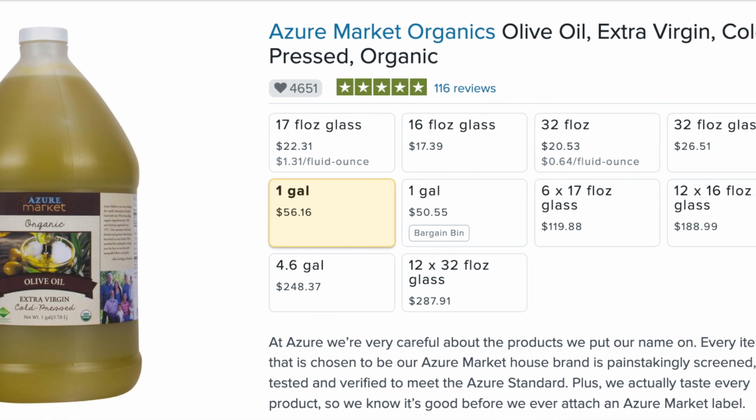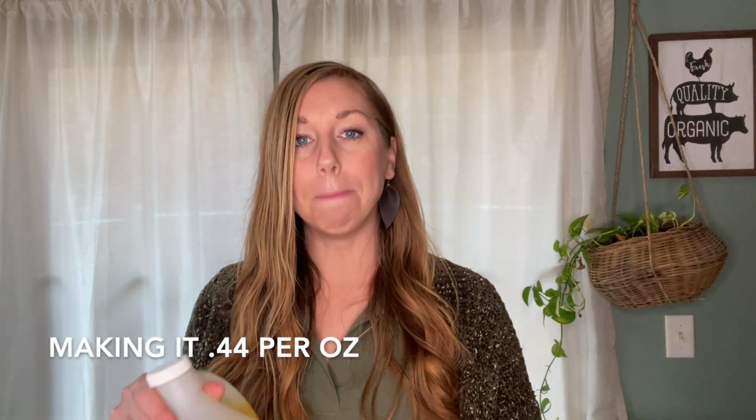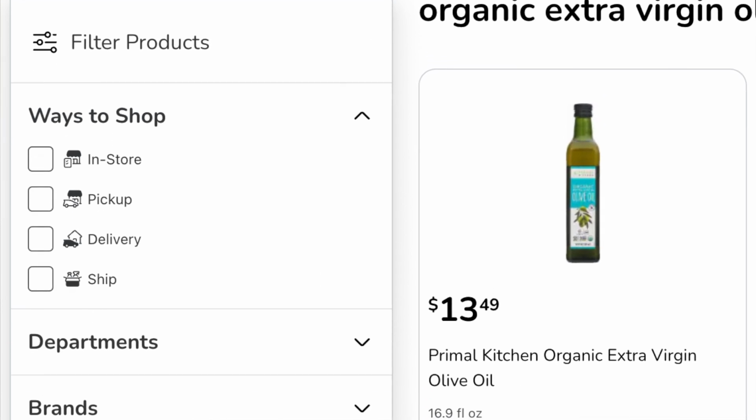This price has significantly gone up since I started ordering from AZURE, but I can imagine the price of good quality organic olive oil, especially extra virgin olive oil, is going to be expensive anywhere you get it these days. So I'm sure that getting it in the gallon container is still going to be the better deal than getting it in a 16 ounce or a 32 ounce bottle.